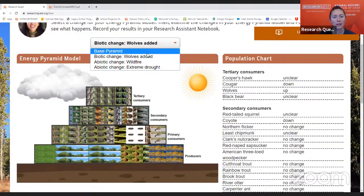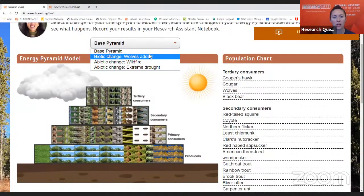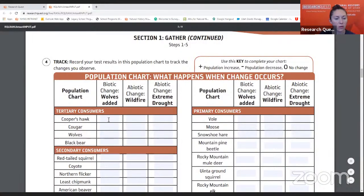Now I can always go back and compare base pyramid, wolves added, base pyramid, wolves added. Okay, so when we've added wolves and I look over here at the population chart, I can see it says Cooper's hawk, unclear if there would be an impact on them. Cougar population would likely go down. So in my research assistant notebook over here, I'm going to go ahead and mark. So we have the biotic change, wolves added, Cooper's hawks unclear, so I'm going to add a zero. Cougar, I'm going to put a negative because the population is likely to decrease.